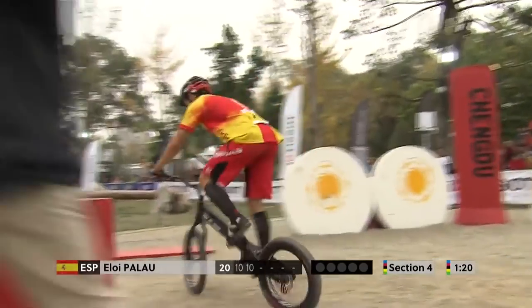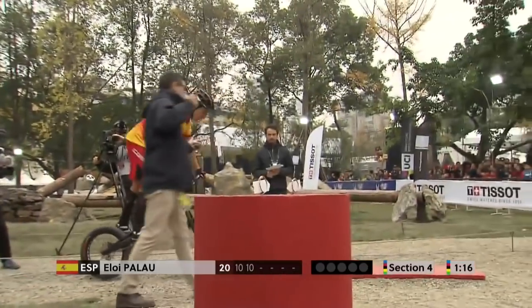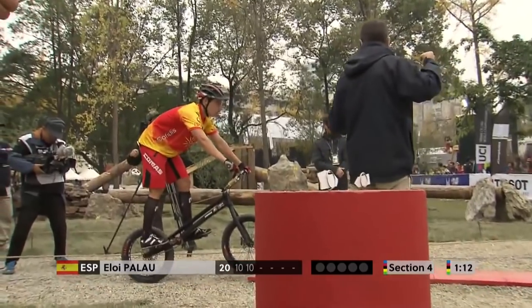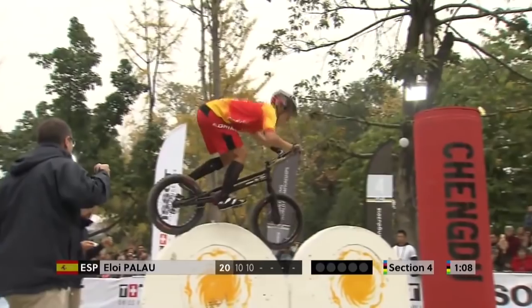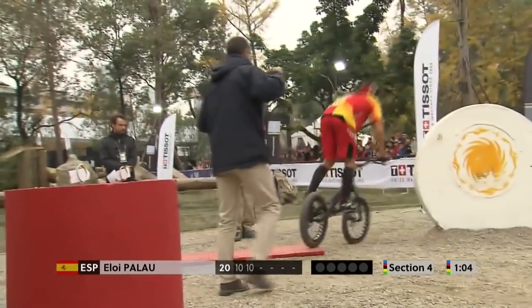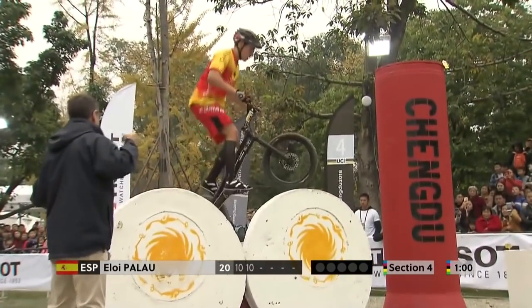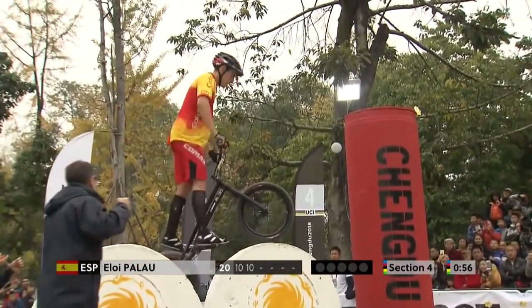All right, so Eloy. So this is our current leader. And he's got this move. He's kind of good at these things. I've seen some of his videos and some of what he does. Yeah, super smooth, as you can see. Oh, so he's going to have to go around and attempt that. He got through the gate, so he can go up from the back this time. Yeah, it's going to be interesting to see how he'll approach this one.